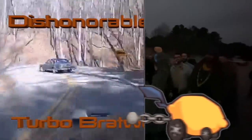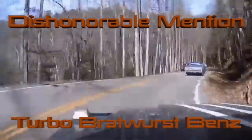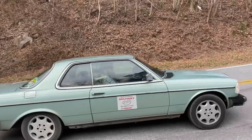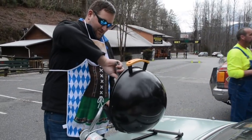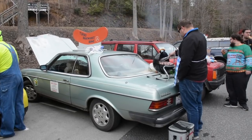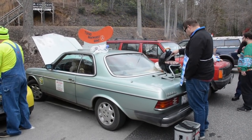Well done. Another dishonorable mention was Turbo Bratwurst Benz and this really awesome looking Mercedes. When we got to Deals Gap, they cooked bratwurst for everybody and then they ran the Dragon with the grill still mounted to the trunk.